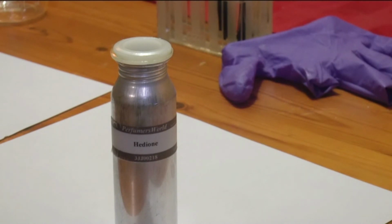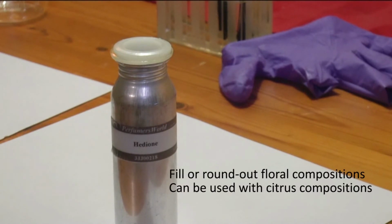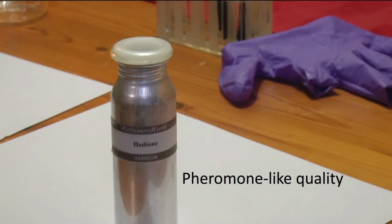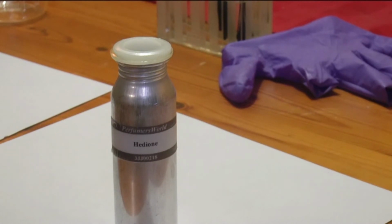So, what is it used for? It's used to fill out floral perfumes and fragrances, to give them body, and in my experience, it has a pheromone-like quality, kind of like a hair note or skin note, and it really gives this kind of personal touch to fragrances. To me, it makes a fragrance smell or feel like it's coming from that person. It's not something they've applied. It really helps to blend it with your own body chemistry, and it has that feel to it. I believe somewhere there was a description that I read that Hedione gives perfume an odor like perfumed air.